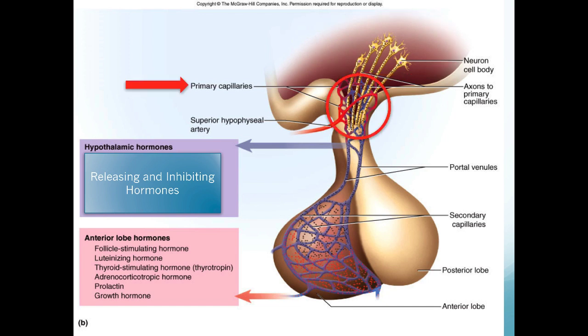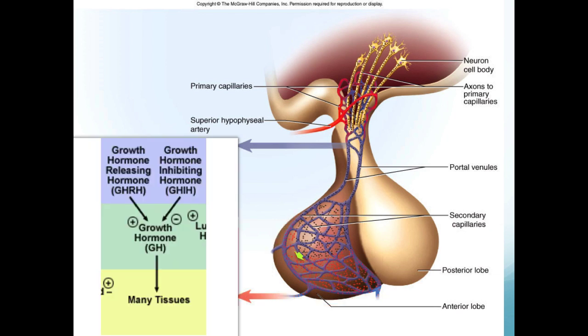When the neuroendocrine cells are stimulated, the hormones travel down the axons which lead to a primary capillary bed. Due to the concentration gradient, the hormones diffuse into the capillary beds. They travel through portal venules into secondary capillaries around the anterior pituitary. Remember our growth hormone example?